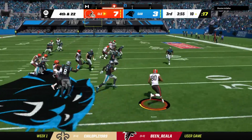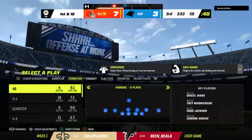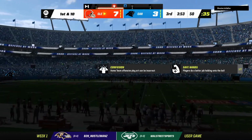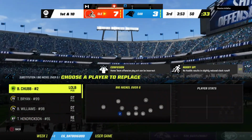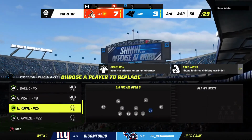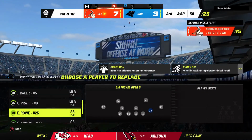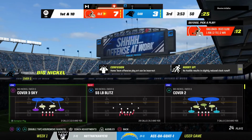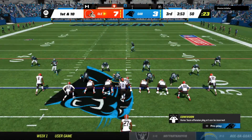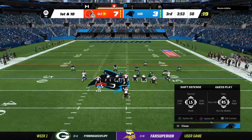Fielded at the 43. They'll call it a punt of 44 yards. The return was for 7. And this offense will take over right at the midfield stripe with a 1st and 10. They've got good starting field position as they come up here 1st and 10 right at the 50-yard line.